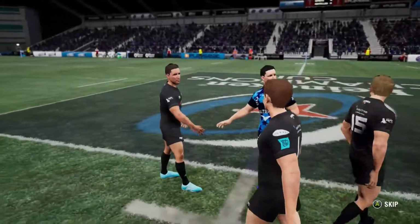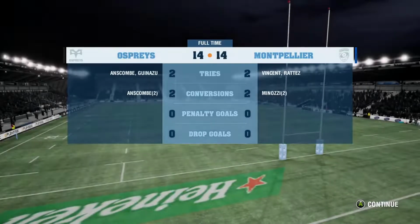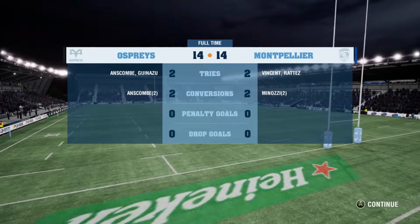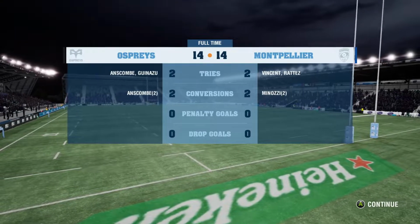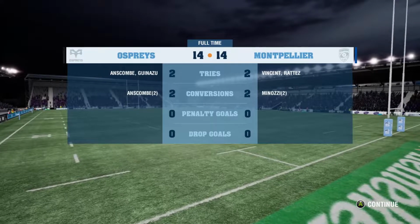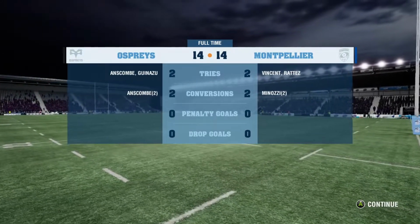What an absolute clinic of a finish from Montpellier. As they storm it late, grabbing a try in the final 5 minutes. And then the conversion and some stout defence to put them 14-14, 2 tries apiece. Anscombe, Guanazzi, Vincent and Ortiz.